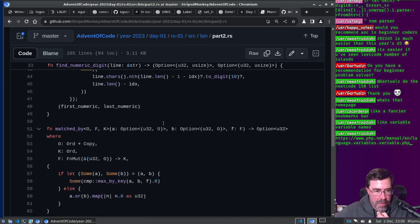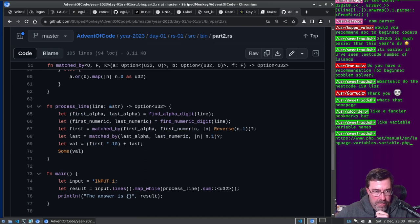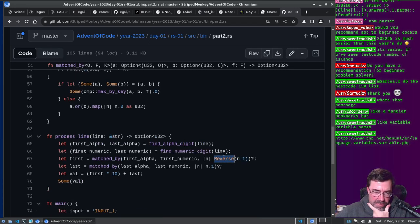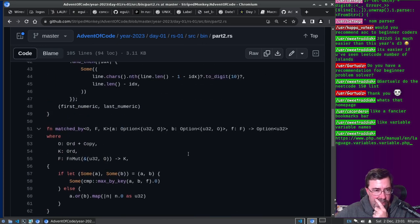So you have find alpha and find numeric, and then where do you combine them together? Oh, here you combine them. Oh, that's interesting. Matched by reverse. I don't know what that is. Oh, is that a wrapper? Is that the generic wrapper for reversing an iterator? Matched by.